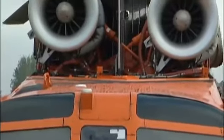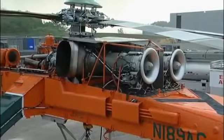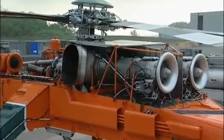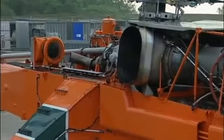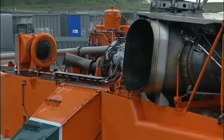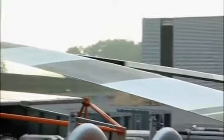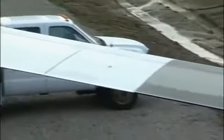Speaking of strong, have a look at my jet engines. 2 jet engines. They're terrific, and they make me one of the biggest, most powerful helicopters in the skies. Engines this big need a big exhaust pipe, too. Now's a good time to take a look at my rotor blades. You won't see many helicopters with blades this long. They give me lots of lift. It seems like they go on forever.